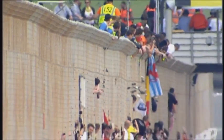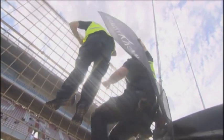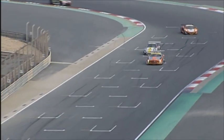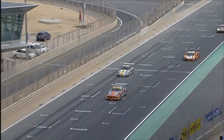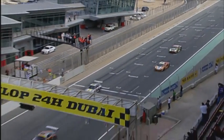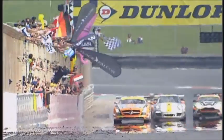Teams and fans alike storm the pit wall, a clear sign that it's the final lap. Soon these exhausted machines will cross the finish line. The checkered flag, a symbol of triumph. The Abu Dhabi SLS from Black Falcon crosses the line to claim its 2nd win in a row. The Divas also celebrate, as do the other class winners.